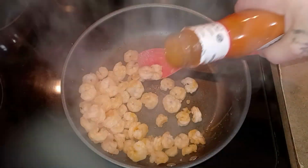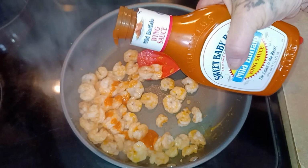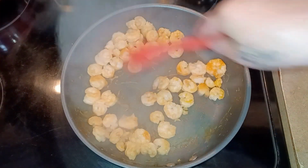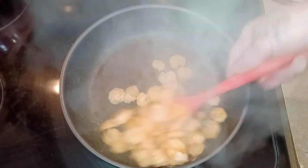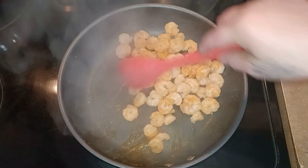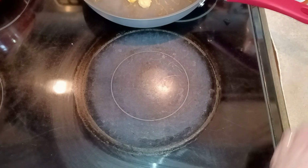Whew, I'm scared to add too much, but I do want it saucy. Okay, that's all I'm doing. I'm not doing any more. Okay, I'm just going to... Oh, y'all probably can't see nothing for all that steam. I apologize. So I'm just going to set that back off the burner.